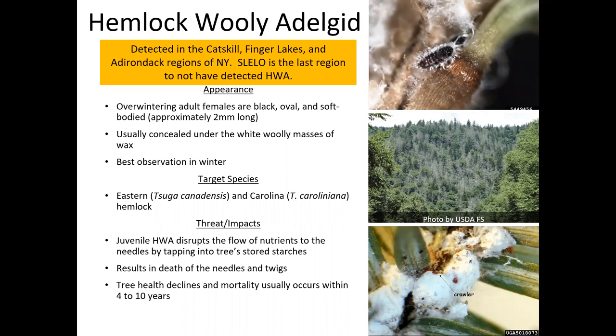Hemlock woolly adelgid. Overwintering adult females are black in color, oval, and soft-bodied. They're approximately 2 millimeters long and are usually concealed under white woolly masses of wax.